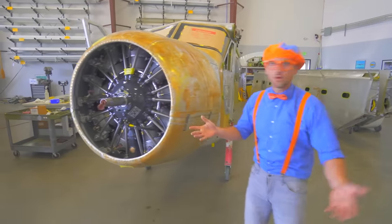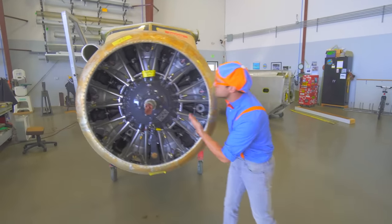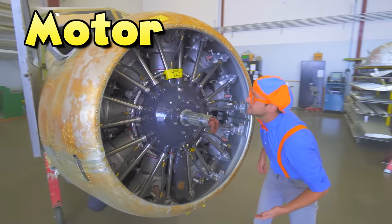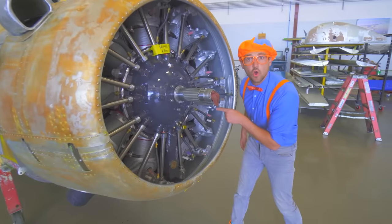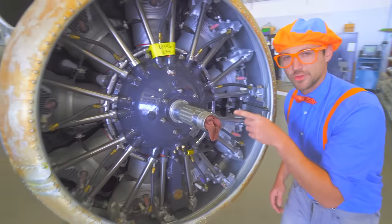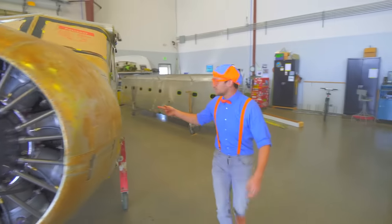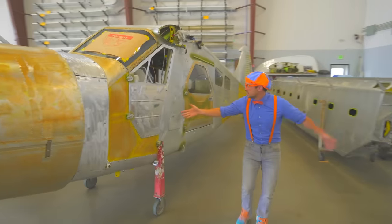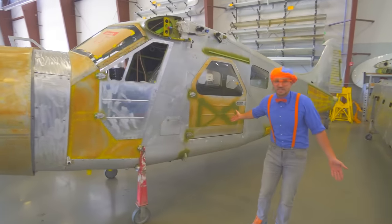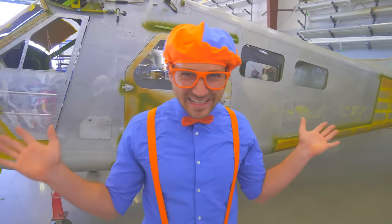But hey, they're all at different stages. And this one, it has a motor. Whoa, that is so big and so powerful. Look inside. Whoa, but there's no propeller. But look at the exterior. There's no wings and there's no paint. It's all sanded. I bet they're redoing it to their liking.